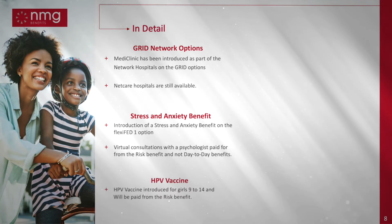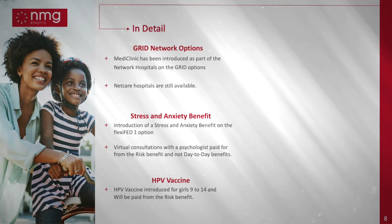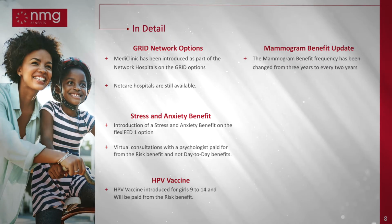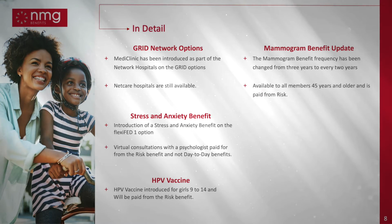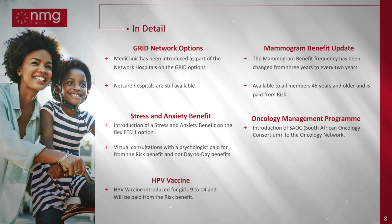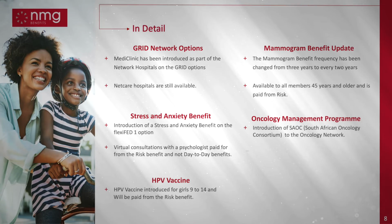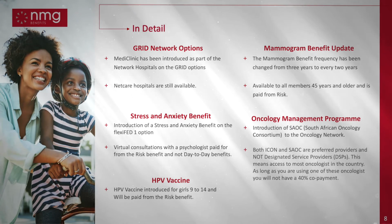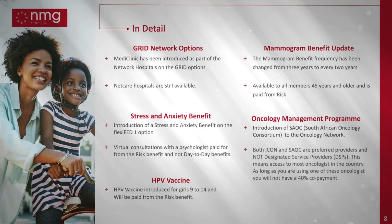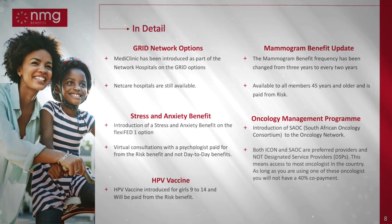An HPV vaccine has been introduced for girls aged 9 to 14 and will be paid from the risk benefit. Mammograms will now be covered every 2 years from the risk benefit and will be available for all members from the age of 45 years and older. Fedhealth has introduced the South African Oncology Consortium, also known as SAOC, to the oncology network. Both ICON and SAOC are the preferred providers going forward, giving members access to most oncologists in South Africa. Using one of these preferred providers will ensure that members are not subject to a 40% co-payment.